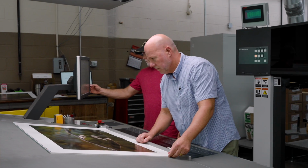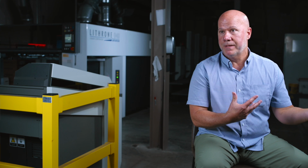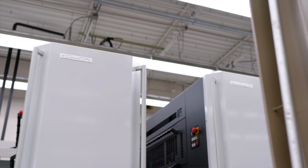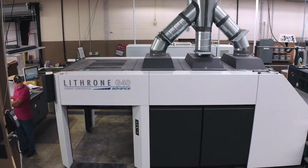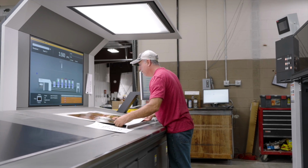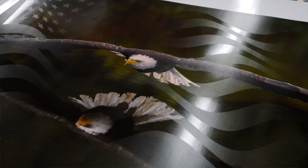The thing that I could say about Komori is that they do what they say, and they say what they do. That's been a motto of this company for a long time. For a company of this large of scale to do that in this day and time is really a rare commodity. So if you're looking for a new press, I would challenge you to look at Komori from a standpoint of their service, their quality, and the integrity of the equipment that they provide.